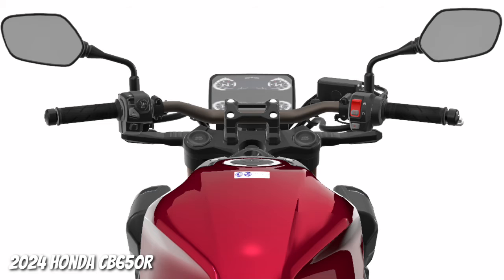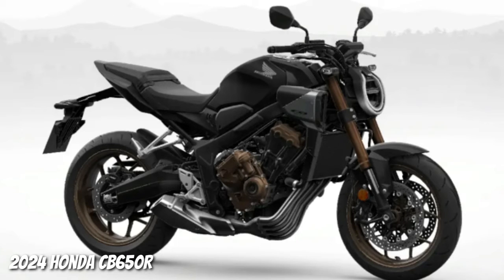Honda RoadSync smartphone connectivity. Want to use your phone's nav or listen to music? No problem. By downloading the Honda RoadSync app, you can connect it to the CB650R.